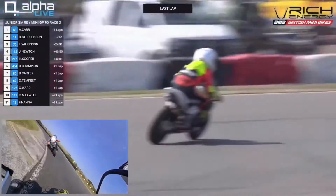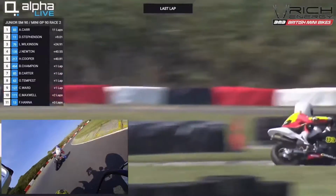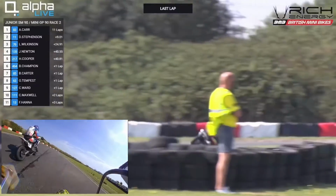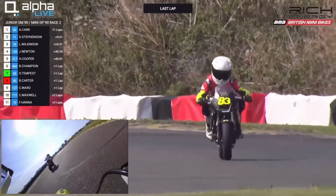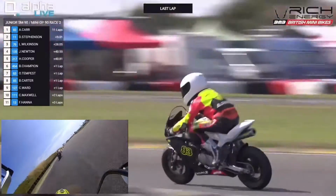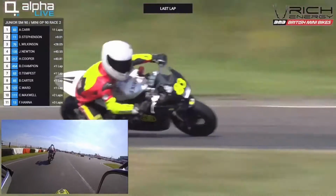Really has been a great afternoon's work so far for Arnie Carr. Daniel Stevenson recovering from that bad start, but not really able to do anything. 9 seconds down in 2nd place. Luca Wilkinson still in 3rd. And at the moment, it looks like Jack Newton has pulled away from Hudson Cooper. Owen Tempest getting past Billy Carter on the approach to the final lap. But Arnie Carr, number 83, the rider in shot now, has led pretty much the entire race.